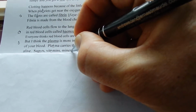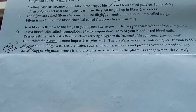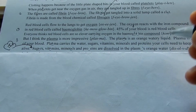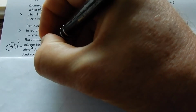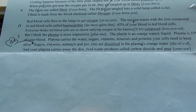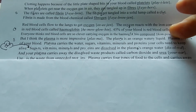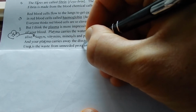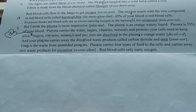Sugars, vitamins, minerals and proteins are dissolved in the plasma's orange water. And your plasma carries away the dissolved waste products called carbon dioxide and urea. Urea is the waste from unneeded proteins. Plasma carries 4 types of food to the cells and carries away 2 waste products for excretion.